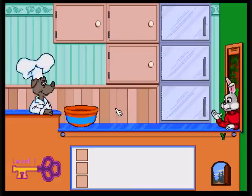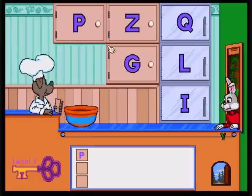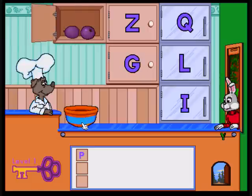Bunny, service, please. At your service. This ingredient begins with the letter P. Please find some plums. P.